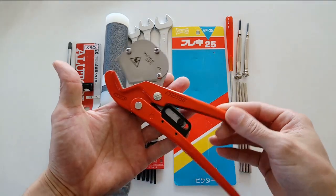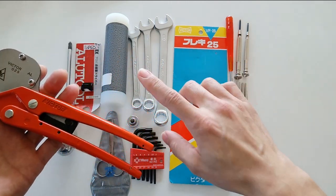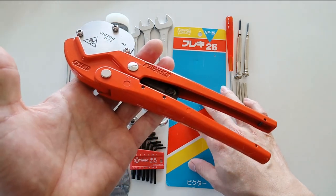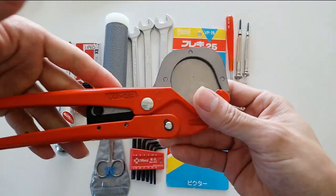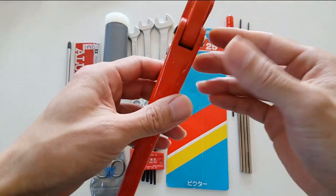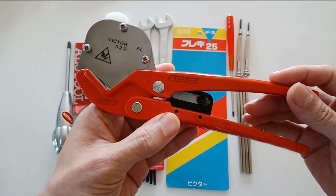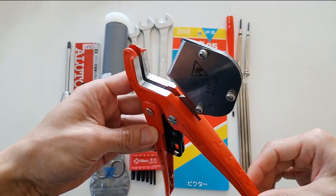You've got here an aluminum handle. This has nothing to do with the Alutool series. This is something from Victor. Victor is a manufacturer that's been around for a while in Osaka, Japan. So this is an aluminum body, and it is for cutting hoses. That was the main purpose I had in mind.